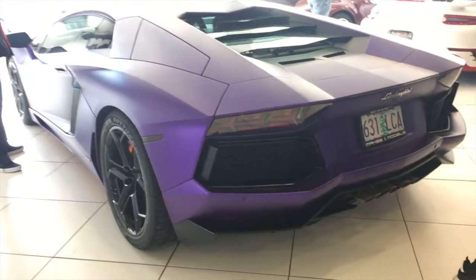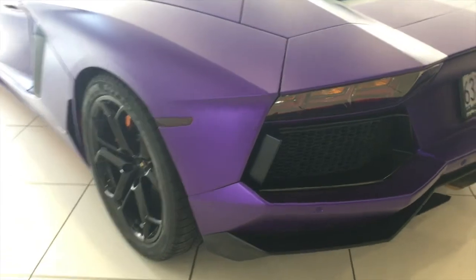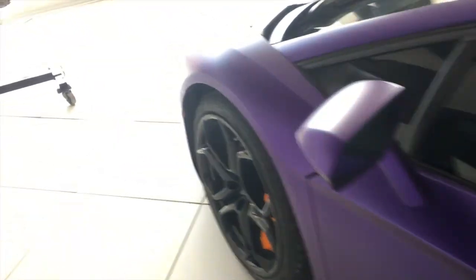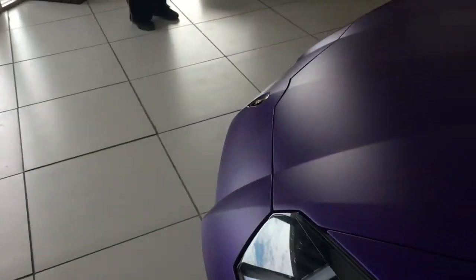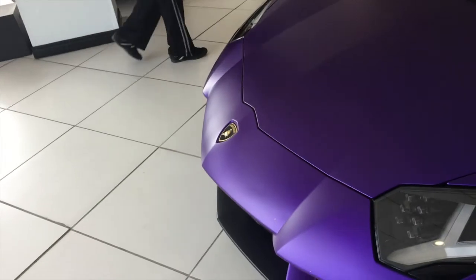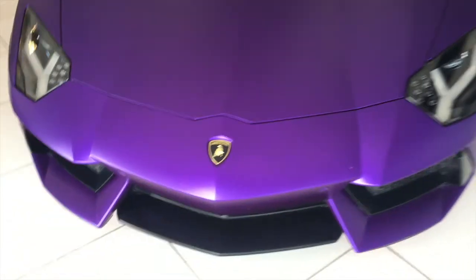Oh, guys, this is the Aventador that he has. Stradman's Aventador. Oh, he rallies this thing all over the place, dude. He drives this like a Lamborghini should be driven. He was driving it in the snow, like snowboarding, skiing behind this. Oh, I'm waiting to see this. I love this color too.